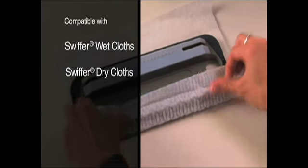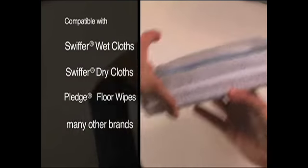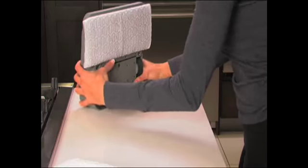And the reason why Americans use products like Swiffer, Pledge, and others is because they are highly effective. People have really literally thrown away their mop and broom. Mint has two cleaning modes, one for wet cloths and one for dry. So we basically mimic, in our own way, the human cleaning pattern.